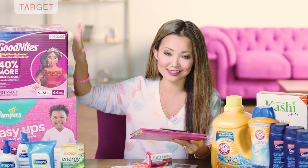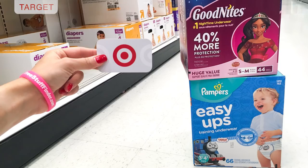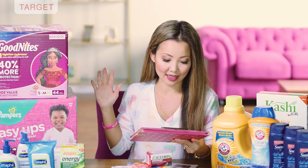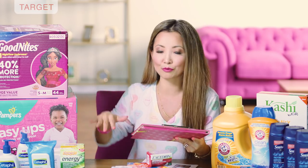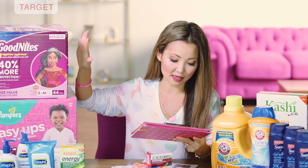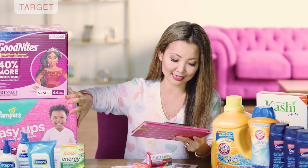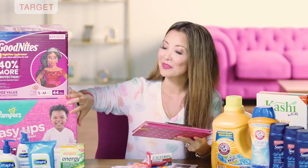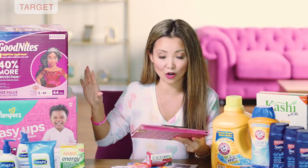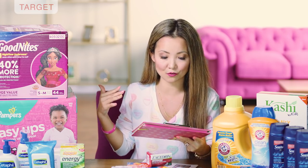So the sale is super pack diapers and training pants are on promotion for buy two, get a $10 back in Target gift card, and that works on all the different brands of diapers and training pants. So in this scenario, we're gonna get the Pampers Super Pack training pants and also the Goodnites Super Pack underwear. They are both $24.99 and both part of the gift card promotion. Subtotal is $49.98, so just under $50.